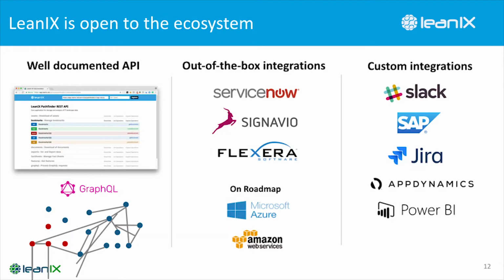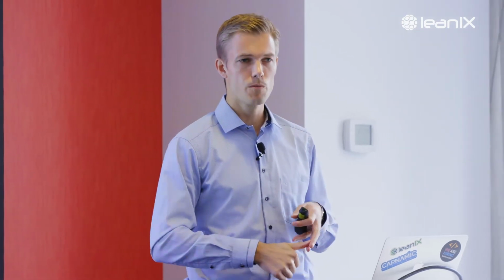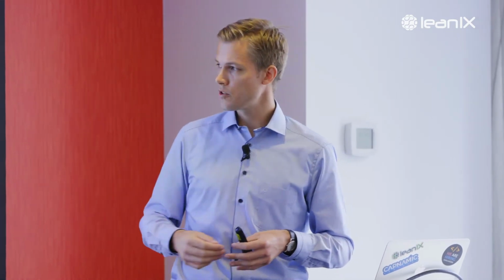But what excites me most is that we're not limited to out-of-the-box integrations, but we have customers taking our APIs, taking our documentation, and coming up with all sorts of custom integrations. So for example, with Slack or SAP, as an example, where customers are taking out data from the process intelligence, or they're taking out organizational data, like which user groups or which org units a company has, and just taking that automatically from SAP, putting that into LeanIX. We have customers connecting it to Jira, a very widely used Atlassian product.